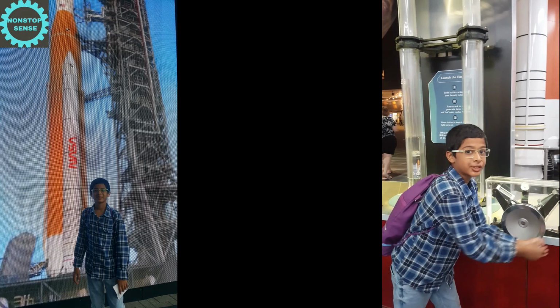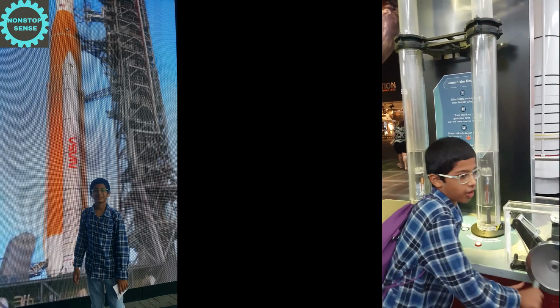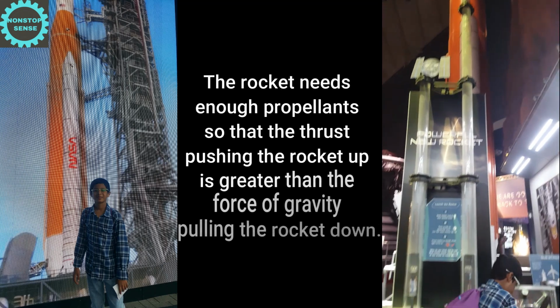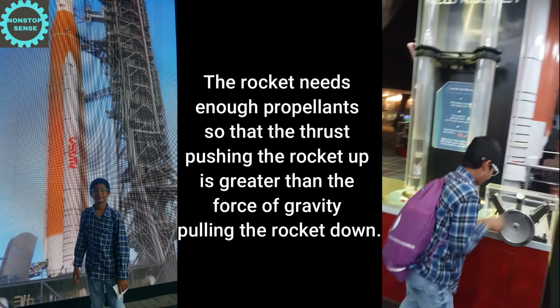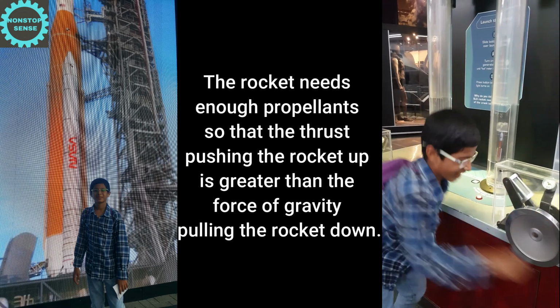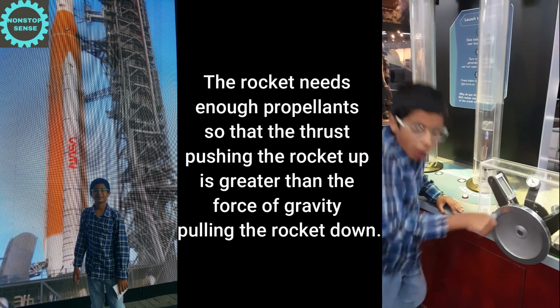And creating enough thrust to launch this water bottle as a rocket. Just wait for 2 minutes and it will launch. Oh, whoa, look at the power here. Now let me do some more.